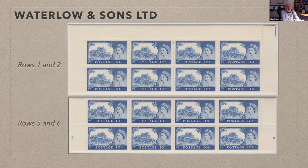So there we have sample blocks showing the marks. The top section is a block of 8 from rows 1 and 2, where you can clearly see the corner margins, and between stamps 3 and 4 you can see the vertical line, and between rows 5 and 6 you can see the central cross, and either side the perforator's guides.